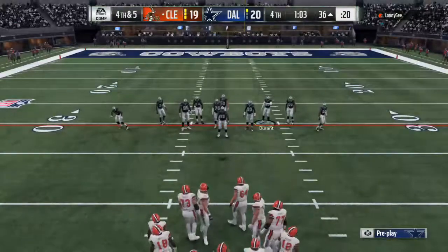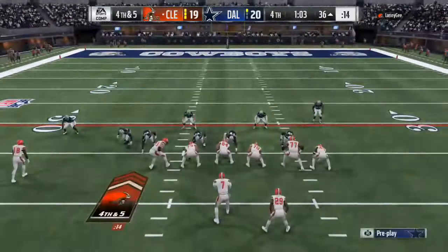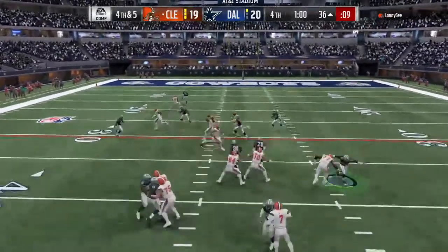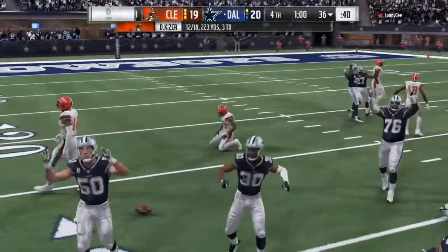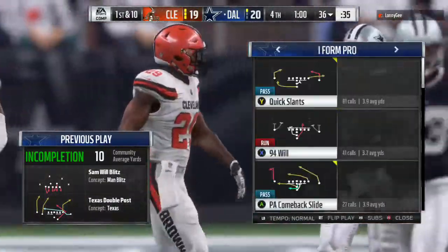One score down. Here we go. They're going to go for it here on fourth down. As expected, they're going for it to keep the drive alive. And that is incomplete. They had to go for it with such little time remaining. And it would appear the Cowboys are going to win this football game.